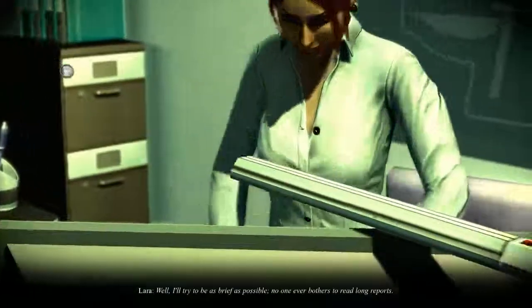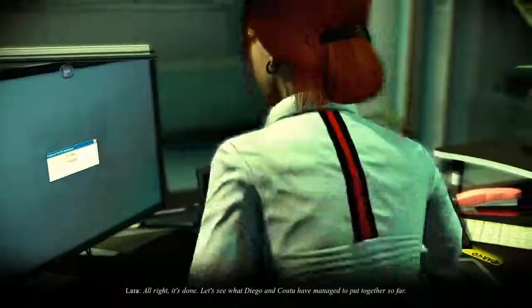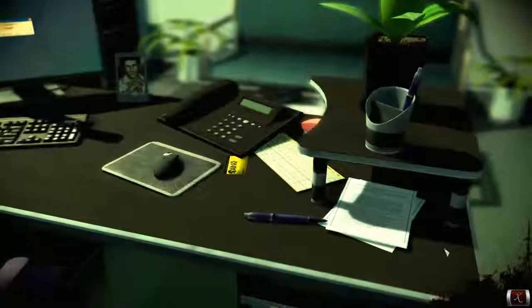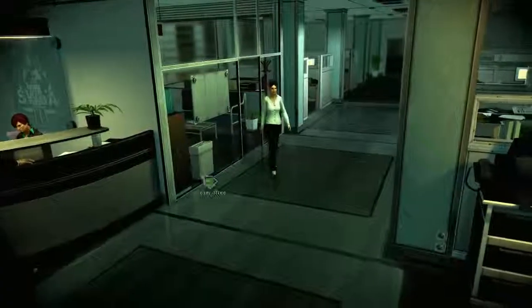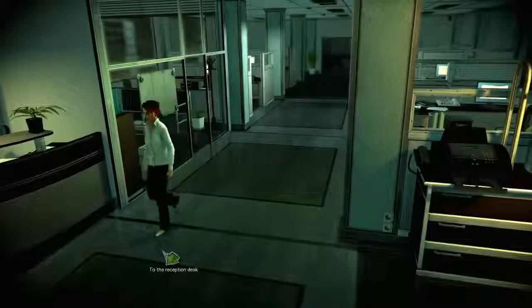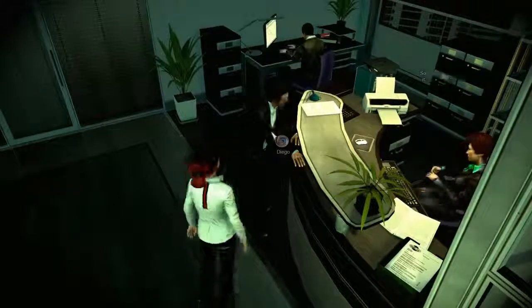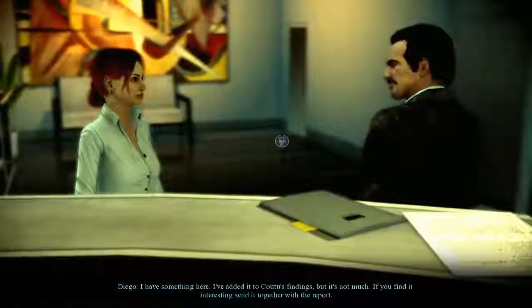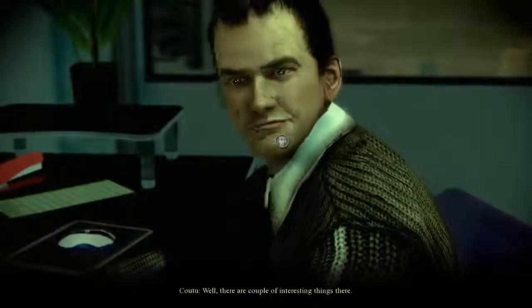We'll try to be as brief as possible. No one ever bothers to read long reports. All right, it's done. Let's see what Diego and Kotu have managed to put together so far. So I'm gonna count on it. So? I have something here. I've added it to Kotu's findings, but it's not much. If you find it interesting, send it together with the report. Well, there are a couple of interesting things there.